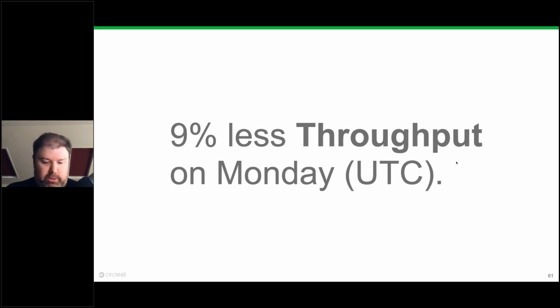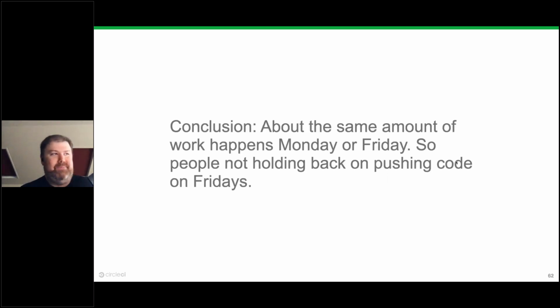So if you remember, there was 11% lower on a Friday and 9% lower on a Monday. And what this really tells me is that it's about the same between Monday and Friday. So I don't think people are holding back on pushing code on Fridays. A lot of times people do take Fridays and Mondays off if they're trying to extend a long weekend. And that probably accounts for most of that drop.